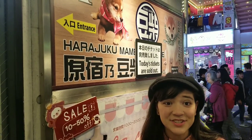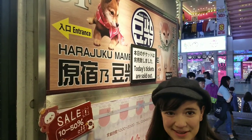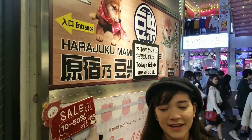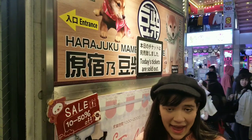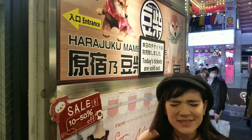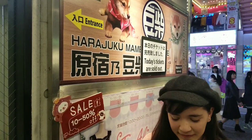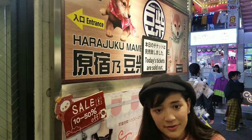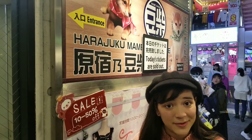Anyway, guys, so I had such a wonderful time here at the MameShiba Cafe. It was so much fun. Oh my gosh, the dogs were so cute. When you go inside, you get a half hour for 780 yen, which is about $7. But this includes a drink fee where you get a free drink, you get to pet the dogs, and they're so cute. I had a super fun time.